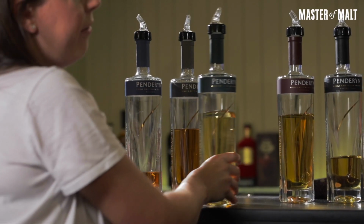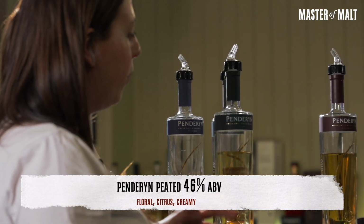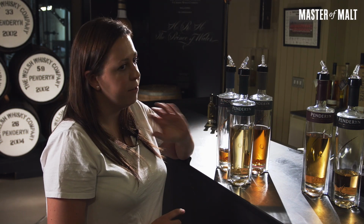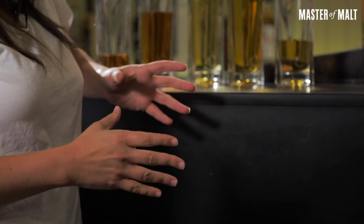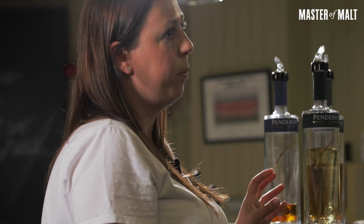We've then got our Penderyn PEATED expression. Now this is a little bit different to what you might be used to with anywhere else. So at Penderyn we don't use a peated barley, we use a peated cask maturation. So the level of peat in here is very soft, it's very subtle. It's a great introduction for anybody who's maybe quite new to whisky or who really doesn't like that really intense peat sort of flavour. It's quite grassy, quite floral, quite a lot of citrus fruit in there, but again, unmistakably Penderyn, a lot of creaminess, very smooth. I find that this one works really well with a little drop of water just to open it up, just to get those really floral notes in there.